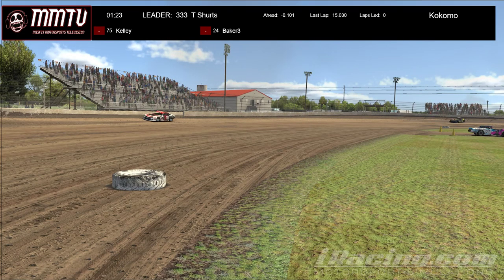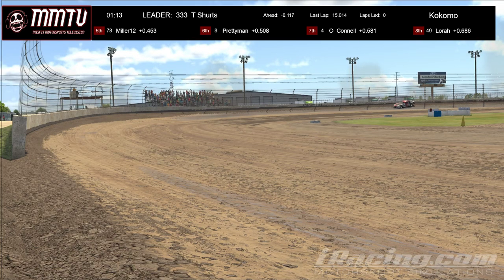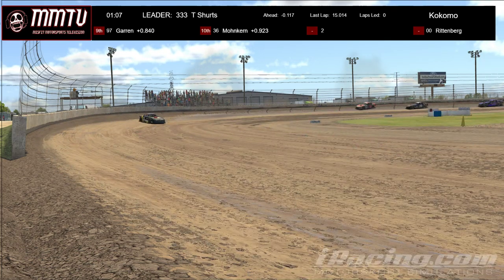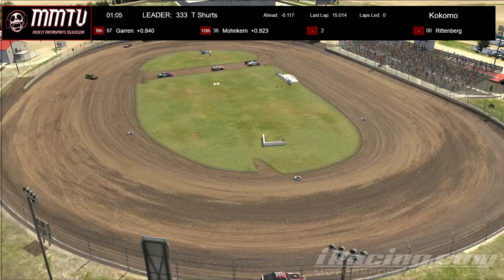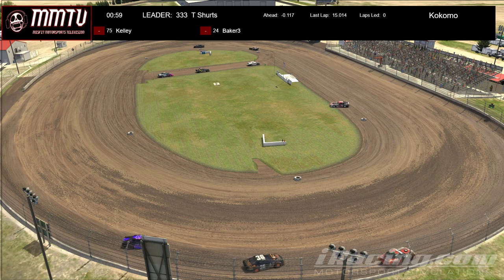How about during this restart? This is going to be the feature. Would you mind letting us ride along with you, telling us how it's going in that car? Yeah, won't be a problem. That's what I like. All right, man. Good luck. Nice. We're gonna have some green flag in-car radio from Kurt Rittenberg tonight. Good luck, buddy. I appreciate it.